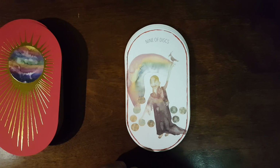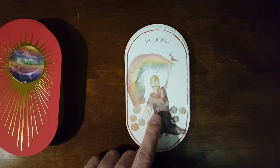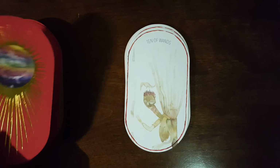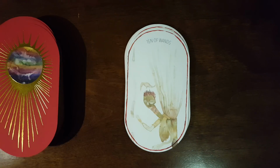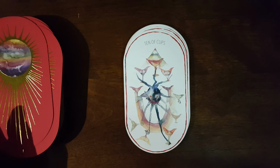Nine of Discs here. Okay. See the woman with her hawk. Or is it a woman? You're not sure. Here we're not quite sure. Here we have the Ten of Wands. Okay. Okay. Ten of Cups.